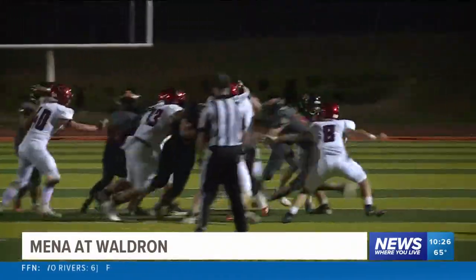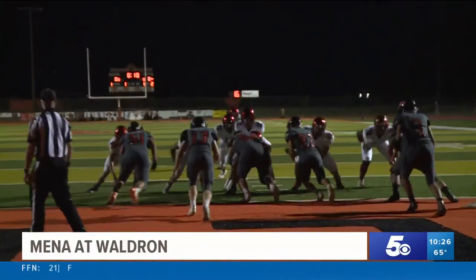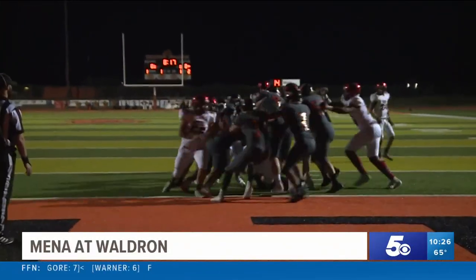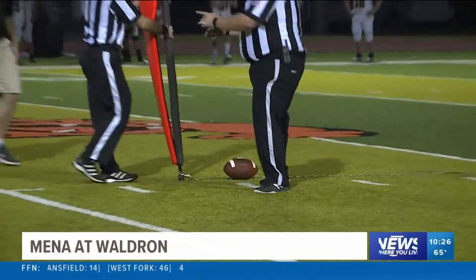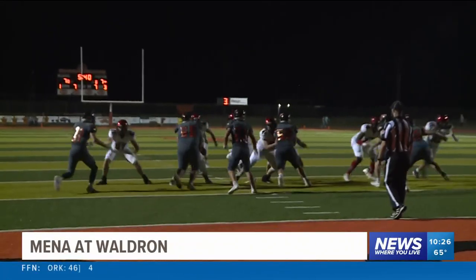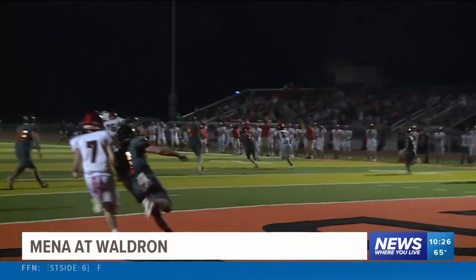On the other side of things, teams weren't good at going for it on fourth down in this one. Ball pops out, this time goes to Mena. Mena would capitalize. 1 yard touchdown run, 7-0 Bearcats at this one. Another fourth down conversion is short. That leads to a big play, interception.